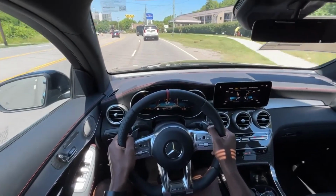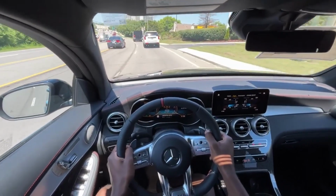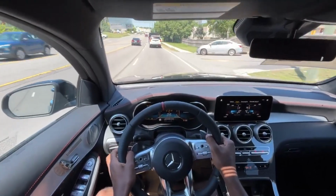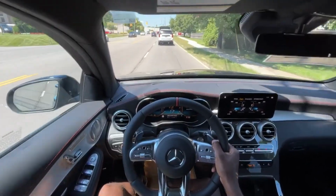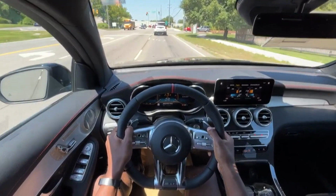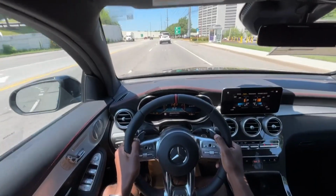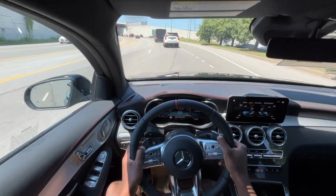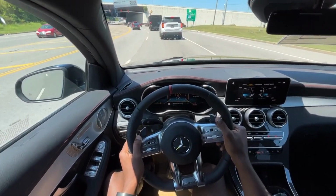And again, the sound that you get, especially with the exhaust enabled, just incredible. And it does shift pretty quickly. And the shifts, of course, of this transmission tend to be snappy, and it prides itself in being that.